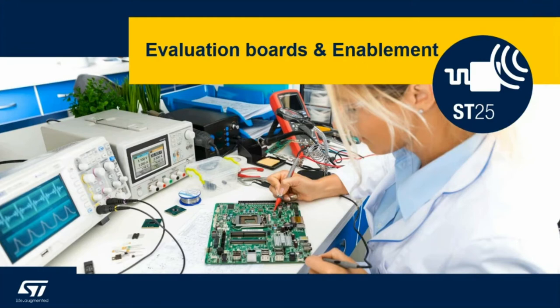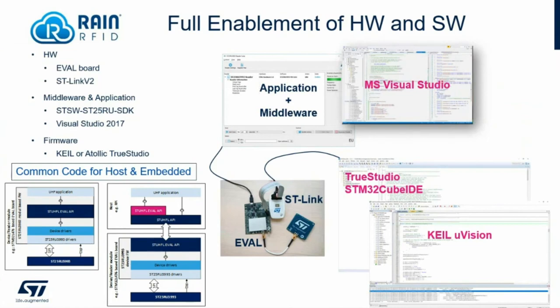Along with the IC, a big part of the ecosystem that brings your solution to market involves the evaluation boards and the enablement. Part of the enablement for the hardware starts with the software. And we provide a pure middleware software stack written in ANSI C that's compliant, of course, with the main UHF standards, EPC UHF Gen 2v2, ISO 18000-6B.